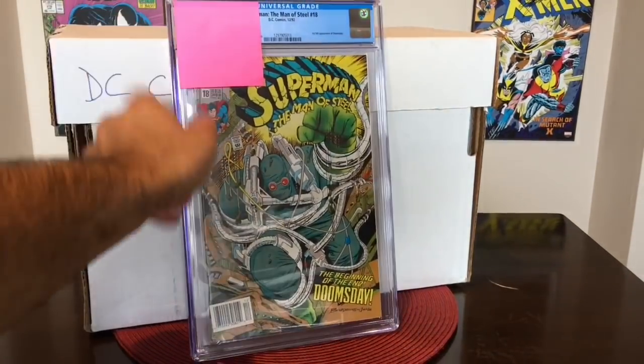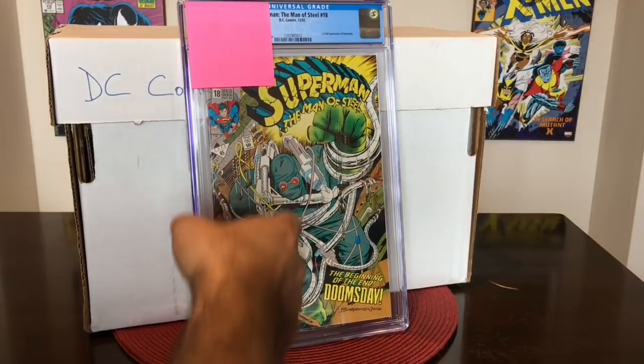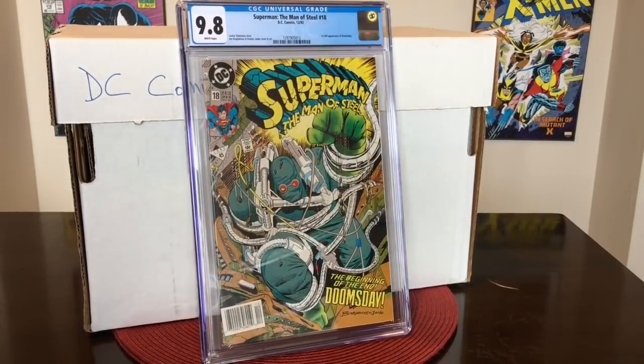So there's that. This was a book that I've always wanted as a slab, at least for myself. First appearance of Doomsday. This is the newsstand variant. I've come to realize that this doesn't really go for much more than the direct edition, but I'm still glad it's a newsstand because it's a little bit more rare in my opinion. So when I was submitting it, I was hoping for a 9.8, and it came back as a 9.8 white pages, so I'm really happy about that.